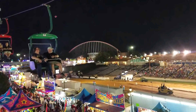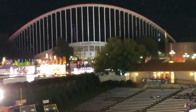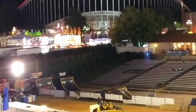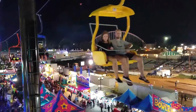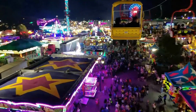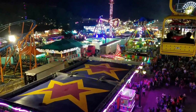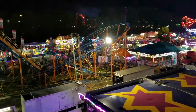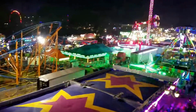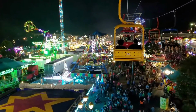Then over in the distance there, that's the J.S. Norton Arena. Really, really bad acoustics, but they hold concerts in there at the fair. Really old arena, probably at least 50 years old, maybe 60. It's a decent sized fair. Overall, I'm guessing about 150 acres.